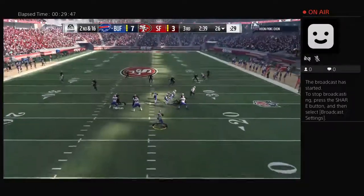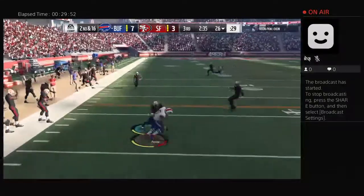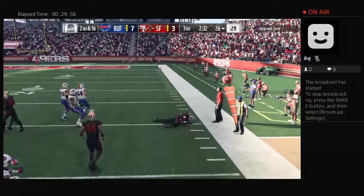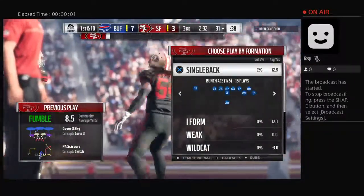To throw on 2nd down. Taylor on the move to his left. And some room to maneuver. Taylor hit. He lost the football. And now this is scooped up by the 49ers. And the return here will go to the 31-yard line.